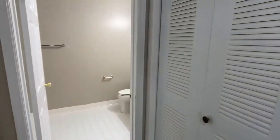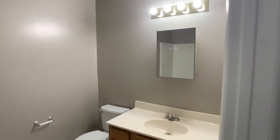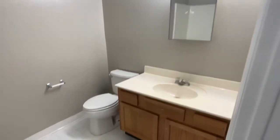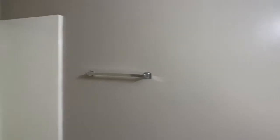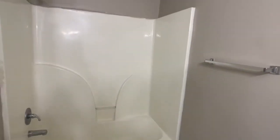Hall bath we'll start with on the left. Good size. Pretty good size vanity there. Ceramic tile floors. And then have a tub shower combo unit.